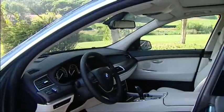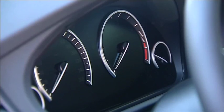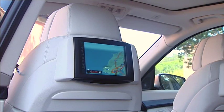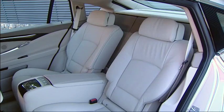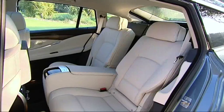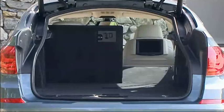The exquisitely crafted cabin is a subtle variation on the 7 Series interior and gets a similar range of toys, even if many of them will be optional. There's also equally vast legroom, thanks to a wheelbase length shared with BMW's limousine, while headroom is similar to that of the high-riding X5. The rear seats are also supremely comfortable, and they'll even fold down, creating an impressively sized cargo area.